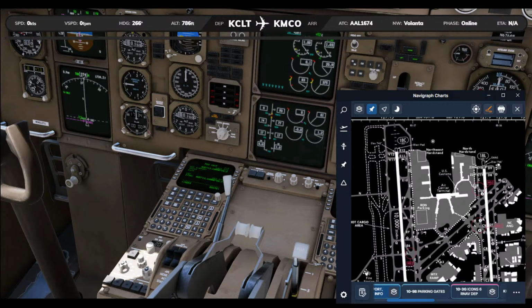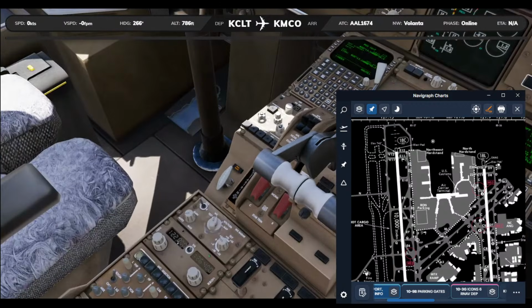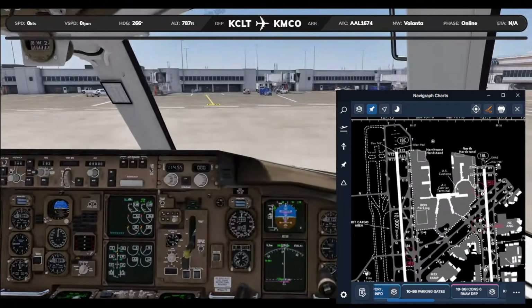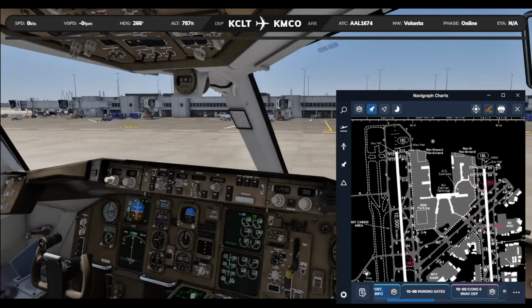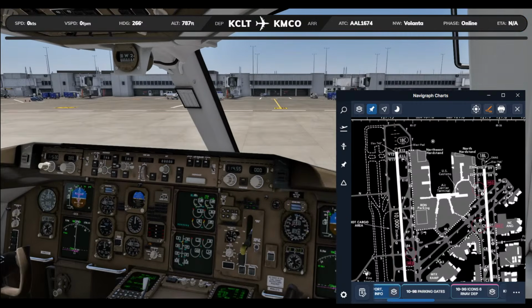Anyway, let's go ahead and make a call here. Charlotte traffic, American 1674. Charlotte traffic, American 1674 will be taxi runway 18 center via Zulu 7, Echo 12 at Charlotte. All right, parking brakes. Release, clear left, clear right. Let's get going. Taxi light on.